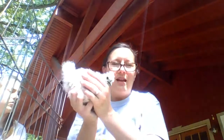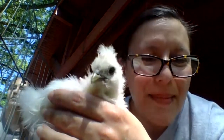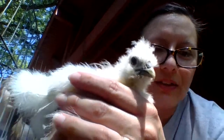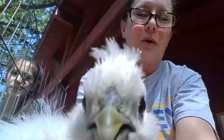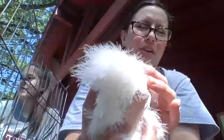Out of the way. All right, so here is Lemon. Now, Lemon was very yellow when she was a baby chick. Now her feathers are getting lighter, but she's got real fluffy feathers, and so you can see the top of his or her head. I'm going to make the inference that it's a girl. It kind of looks like crazy hair, but it's very soft and just very fluffy.